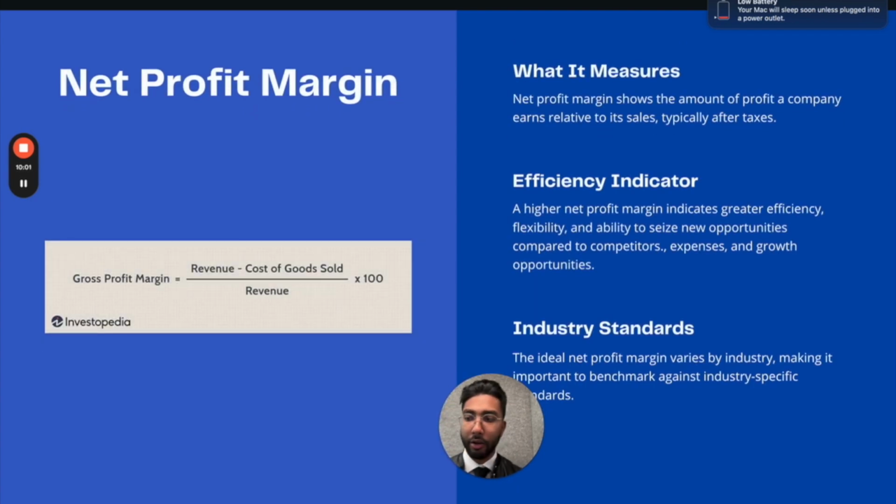Next is net profit margin, okay? This shows the amount of profit a company earns relative to its sales. Typically, it is after taxes, okay? Hence net. So you're going to do revenue minus cost of goods sold divided by revenue, okay? I believe this is the same formula as gross profit as well.